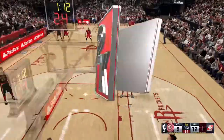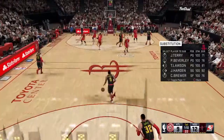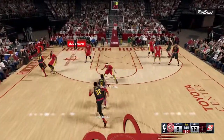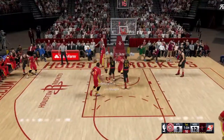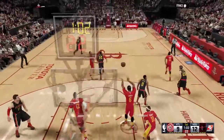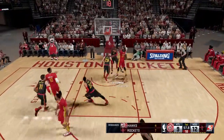Jason Terry, he's checked in for Houston. And the Hawks will go for a different look here. Splitter's checked in for Mike Muscala. Millsap comes in for Cephalosha. Kyle Korver, he's checked in for Hardaway. And it's Teague in for Dennis Schroeder.